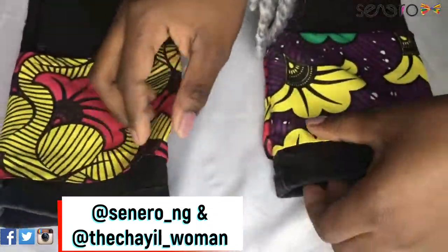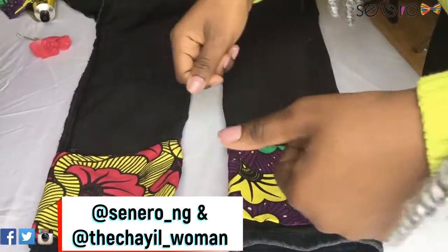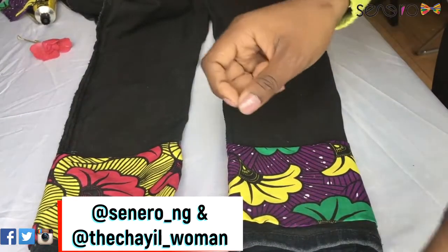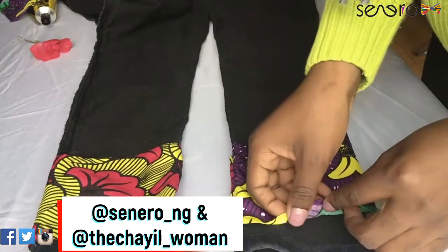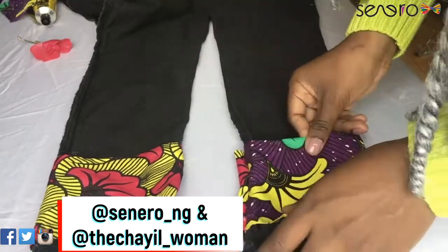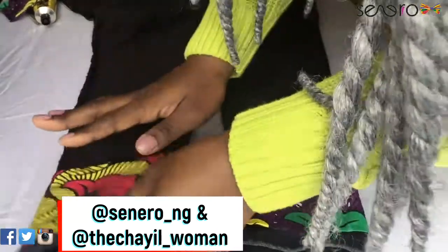BK, remember, we have to make sure that the edges are folded in, because when you turn it in or turn it up, if the edges are showing, it will be very frayed and messy. Honestly, you don't want that. Even if it's for yourself or for a customer, you have to make sure the edges are folded in on every side, so it gives a neat appearance. So as you can see, we've glued this in.